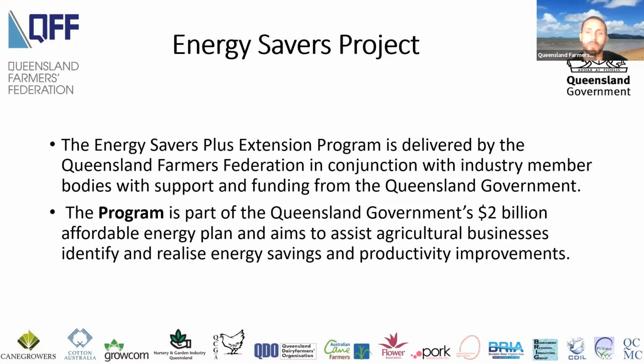So what is the Energy Savers Project? The Queensland Farmers Federation Energy Savers Plus Extension Program is part of the Queensland Government's $2 billion Affordable Energy Plan and aims to assist agricultural businesses to identify energy savings and productivity improvements. The objective of the Energy Savers Program is to assist farmers to reduce energy costs by supporting the accelerated adoption of improvements in on-farm energy use. The Queensland Farmers Federation Energy Savers team is the main delivery provider and is being assisted by industry member groups and skilled energy auditors.